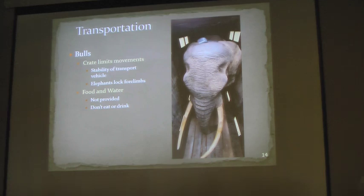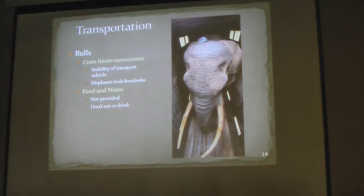You will see that there's not a lot of space around him. It's fairly confined, so he's not able to turn around, and we're just talking exclusively about bulls now. Our family groups, we do slightly differently. He cannot turn around and move or lie down. And there's a very good reason for this: this is a very tall animal. He weighs 6,000 kilos, so when you're traveling on the road, you don't want this weight moving around, or else your vehicle's going to fall over.